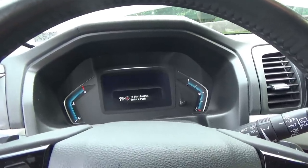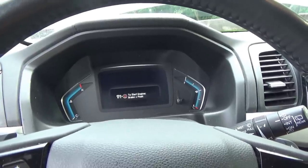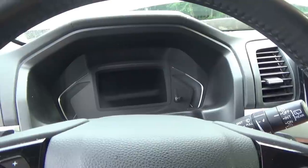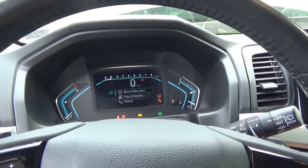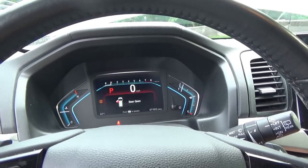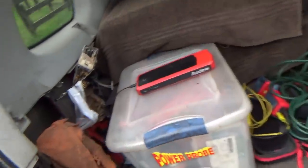Push engine, brake to push. Start it up. Shut it off. Leave the key away from the car, so it's definitely not inside the car.